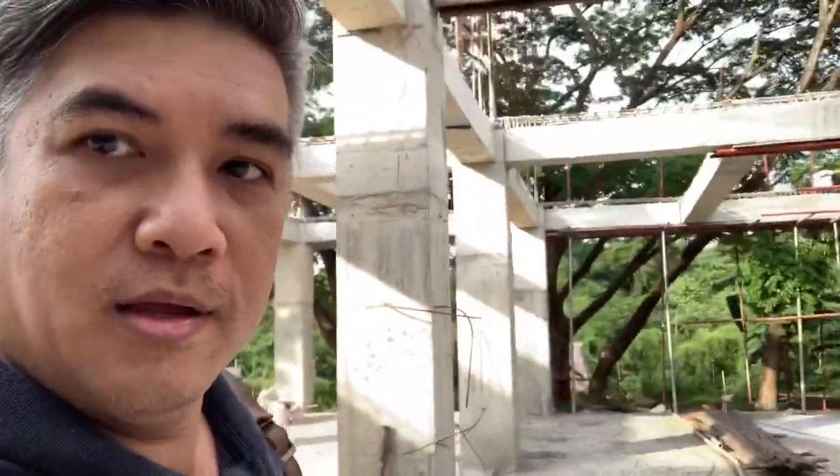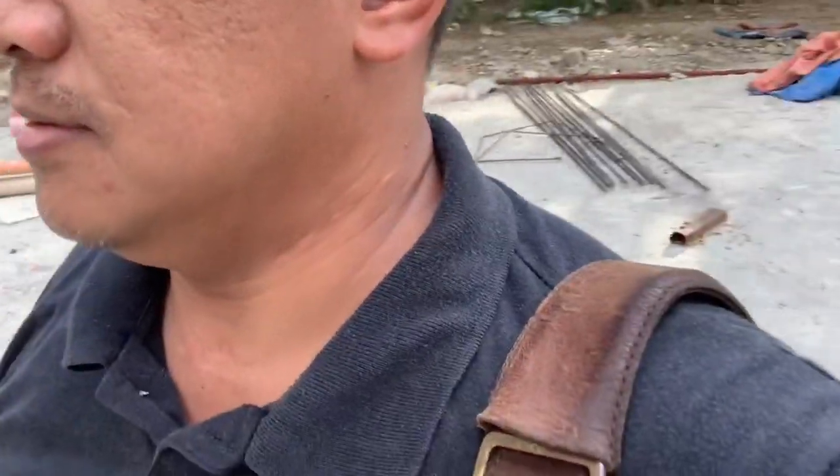Hi guys, good morning. I'm checking out one of our project sites. I'm going to do some inspection of the works here. We're doing a big house here, Cavite. Yeah, this is one of the jobs of the architect. I've been doing this kind of job for more than 25 years since I became an architect.